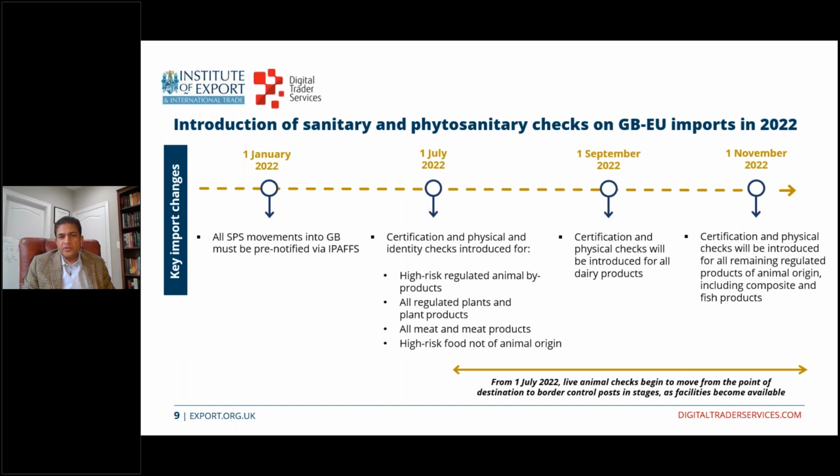So what happens in phase 3, which is 1st of July 2022, at that point, you will have certification and physical identity checks for certain categories. And those categories are high-risk regulated animal byproducts, regulated plants and plant products, and meat products, and also high-risk food not of animal origin. On the 1st of September of 2022, you will get the same requirements and physical checks introduced for dairy products. And then on the 1st of November, certification and physical checks for remaining regulated products of animal origin, including composite products and fish products. The reason for the different time periods for different things is because different things carry different levels of risks for the UK supply chain and food chain.